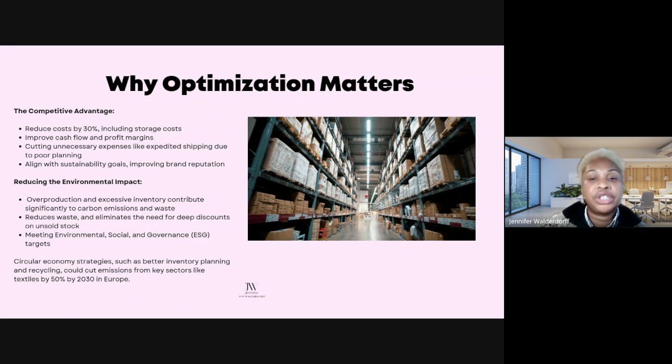Because I've worked in the fashion industry for so long, it's still staggering some of the statistics that are still ever present. The fashion industry alone produces 92 million tons of textile waste annually, and it accounts for 10% of the global carbon emissions. So you can quite clearly imagine that reducing the overproduction can significantly lower these emissions and align companies with their carbon reduction targets.